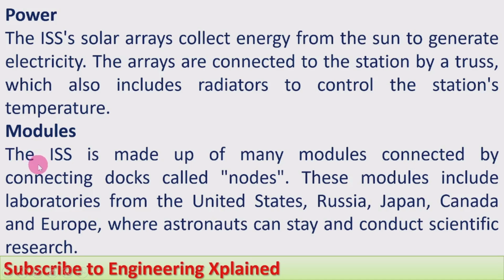The modules. The ISS is made up of many modules, which are separate parts connected by connecting docks called nodes. All modules are connected through those docks to the nodes. These modules include laboratories from the United States, Russia, Japan, Canada, and Europe, where astronauts can stay and conduct scientific research. The modules provide space for the astronauts to stay as well as space for conducting different scientific research. Laboratories are also present in the modules.